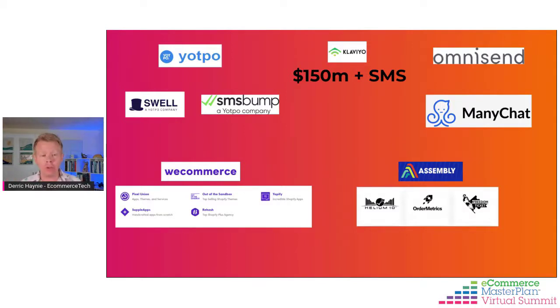And this is important for you as a merchant, because that means that you really need to understand how tools might overlap in your stack, and if they are performing your SMS marketing as well as they should be. Is Klaviyo's SMS as good as the standalone SMSBump? In the past, the answer was no, but because of the progression of their technology, the answer today is probably yes. It's quite equivocal.